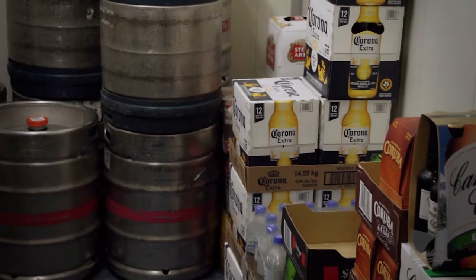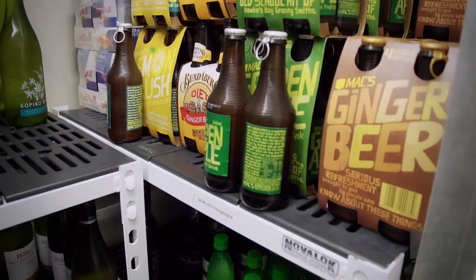To begin with, let's take a look at the best practice for storing beers.